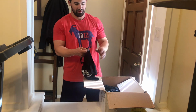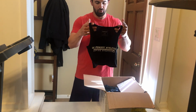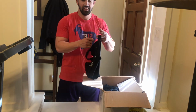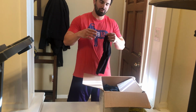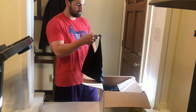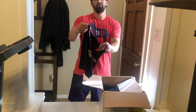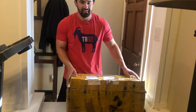We have the 1% Athletics women's crop top. Comes in two sizes. It's extra small, small, and a medium, large. So if you're one of those two sizes, you can fit into the small or the bigger one, depending on what you like. But the women's crop top is gonna go great with box number 3.